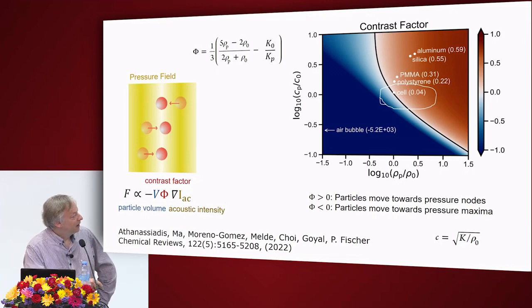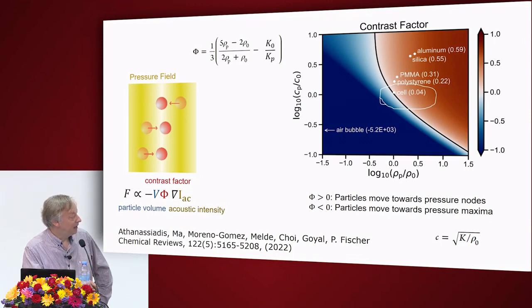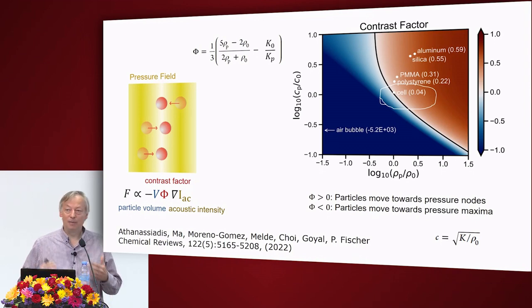And so we see here some contrast factors. This is a log-log scale, depending on some parameters like the density and elasticity, which play a role here. Sound speed is important. You see that things like aluminum and silica have 0.6 or 0.5. PMMA, polystyrene is up there, has a positive contrast factor, which means if you have ultrasound intensity, it will be kicked out. It doesn't want to be where there are pressure changes. And then on the opposite end of the spectrum is an air bubble, which has a negative acoustic contrast factor, and it will like to go where the pressure maxima are. And it's huge. It's 5,000. And that's why we use it in the interaction with ultrasound.